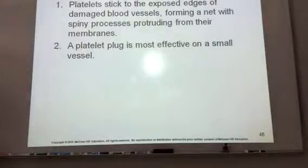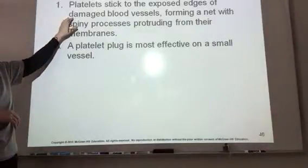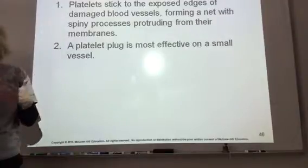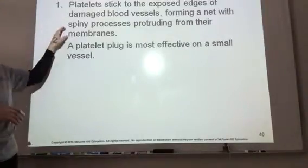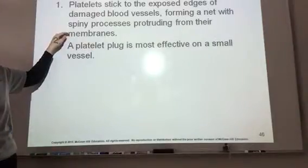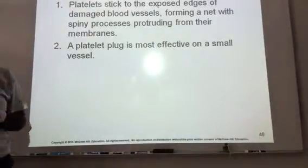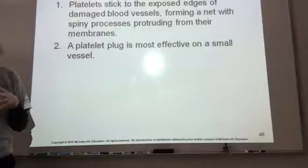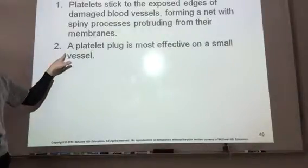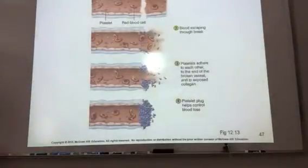Then, second step, after my vessel has shrunk or constricted, platelets are going to show up and they're going to start to stick to the exposed edges of the damaged blood vessels. And basically they form a plug or a net that's going to kind of protect and stop a lot of blood from flowing through it. So a platelet plug is very effective on a small blood vessel. You know, if you cut your carotid artery, large blood vessel, a platelet plug is not going to be very effective. So that is step 2.